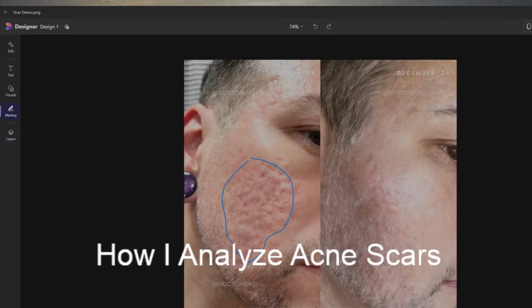So this was, in this case, we did subcision, TCA CROSS, we did CO2 laser, and then we subsequently did fat transfer. So we had to do that subcision portion of things in order to get the layer that we needed to be able to do fat transfer afterwards. So that's the process here. That's how we ended up doing this.